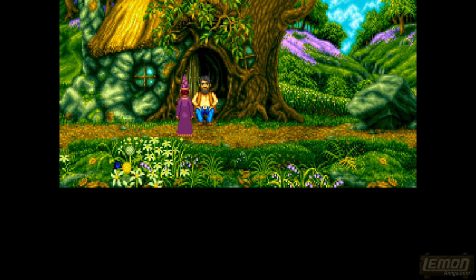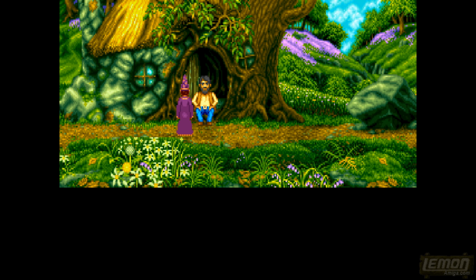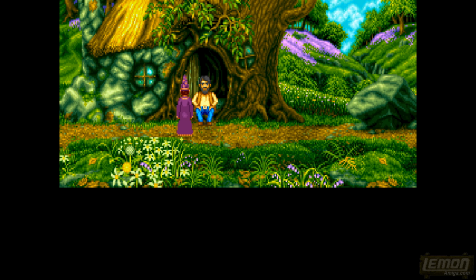You look like you need cheering up. No one could cheer me up. My life is in ruins. Life ain't a bed of roses, you know. Even if it were, I'd get scratched by the thorns. What did I do to deserve this? What exactly is the problem?